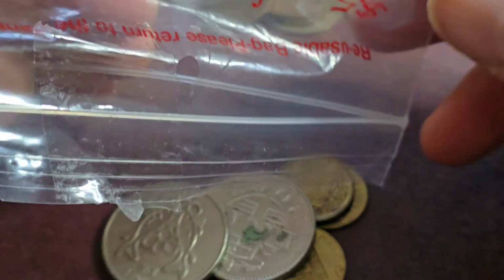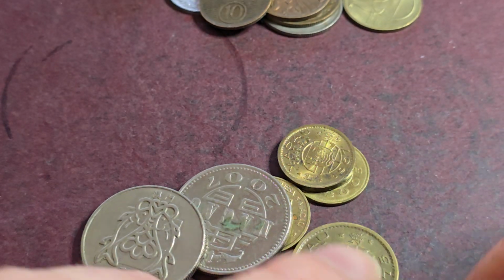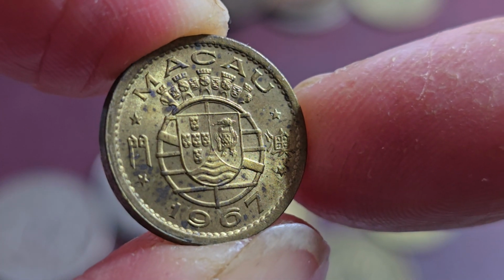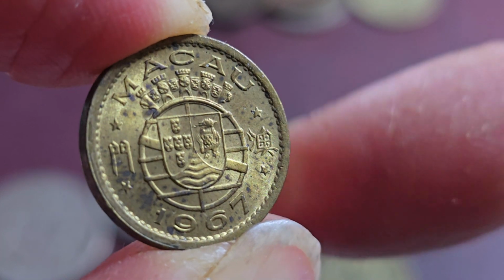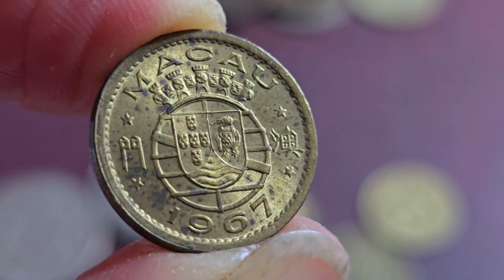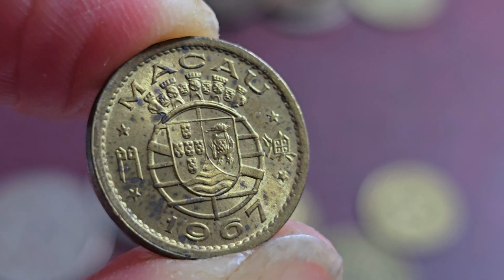Okay, the next ones we have, pretty good. These look like Macau coins. So Macau's a smaller place, part of China now, but it's autonomous like Hong Kong, about 500,000 people. The smallest coin we have is the 5 avos 1967, and Macau only started issuing their own coins in 1952. Before that they used foreign coins, most likely Hong Kong and China.